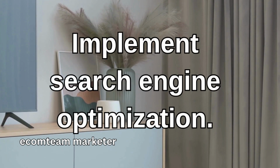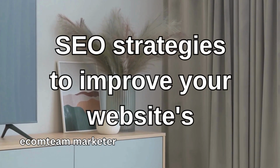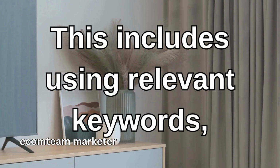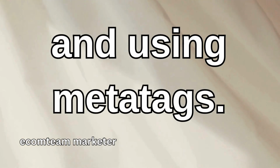SEO. Implement search engine optimization SEO strategies to improve your website's visibility on search engines. This includes using relevant keywords, optimizing product descriptions, and using meta tags.